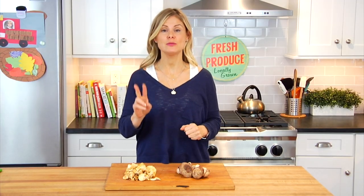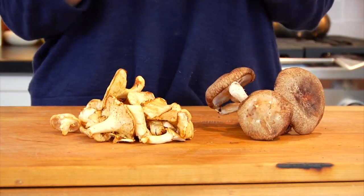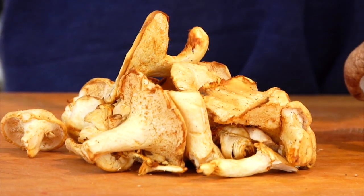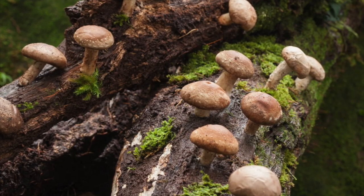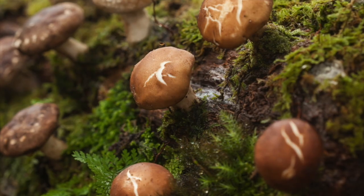But for today, I am just covering two different types of wild mushrooms. I am covering shiitake mushrooms and chanterelle mushrooms. And honestly, I chose these two because they were both available at my grocery store. Now, the shiitake mushroom is one of my personal favorites when it comes to the wild mushroom. They do tend to be a little bit more pricey, but so do all the wild mushrooms.